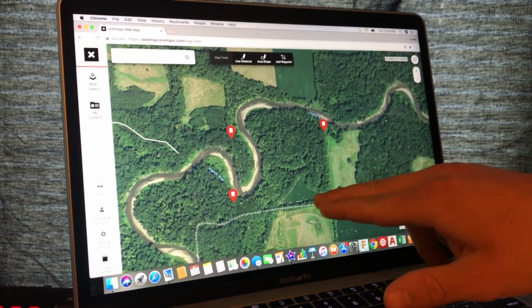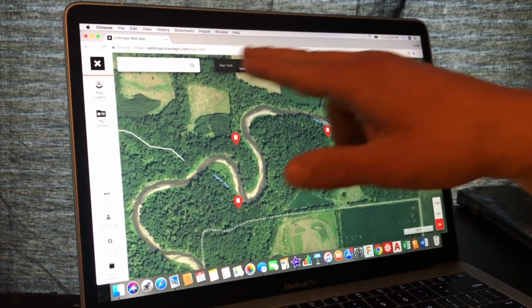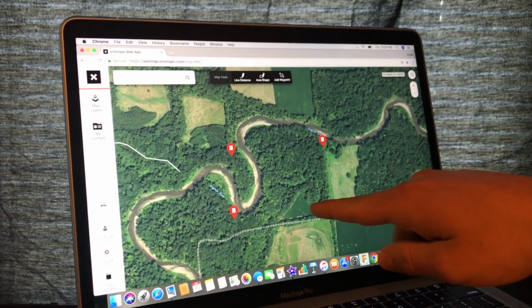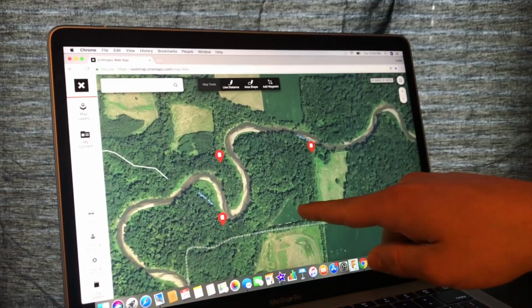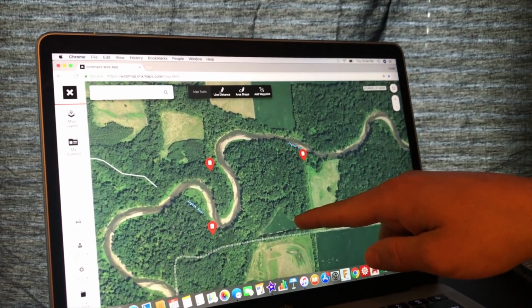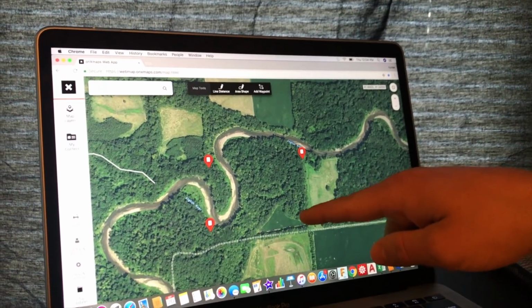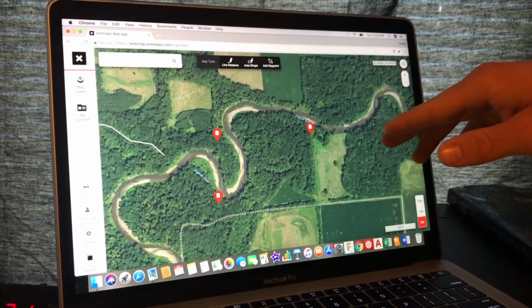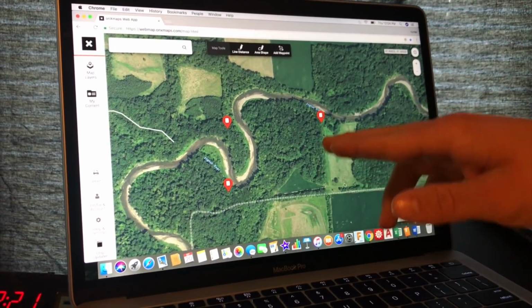So you can see right here, there's a field, and the property boundary is somewhat like this. Right here we have a field that's planted in beans really late, so that's going to provide some early season attraction right there, but not much late season because they're planted so late and they're not going to have time to have pods. And basically, I'll go over the camera locations first.